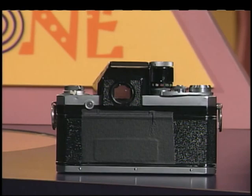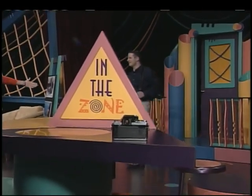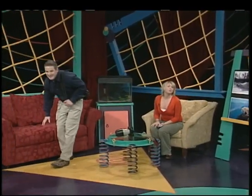Welcome into the Friday Zone. I am Echo, and I'm so glad you're joining me because together we get to explore the art of photography. Now, here to help us is an actual photographer, so let's welcome him today in the zone. Hi, Echo. Come on in, have a seat. This is Bill Bennett, who is a nature photographer.